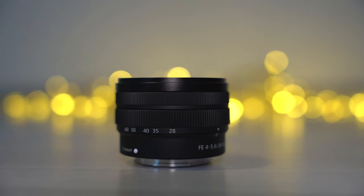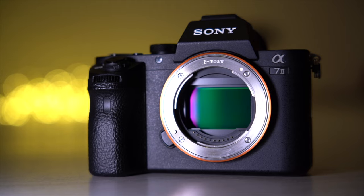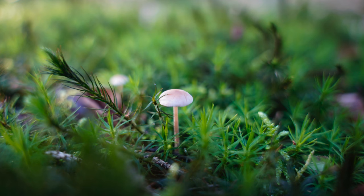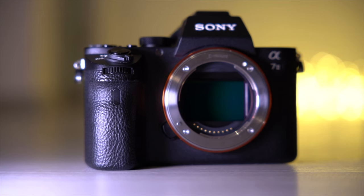Don't get me wrong, if you have the money for the A7 III, you should buy it. It's a fantastic camera, but if you want to try your hand first at full frame photography and you are only interested in photos, the A7 II is a very good choice and for me the best value for money. As you could already see, the A7 II also takes very good images. I hope I was able to help you a little bit with your decision.